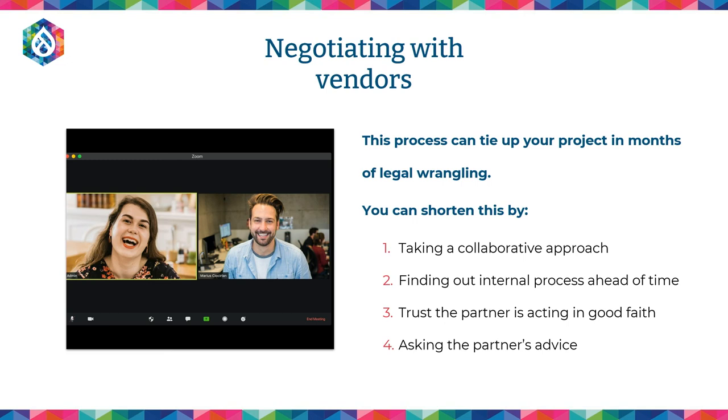And that brings us to the last point, which is asking the partner's advice. Not to say that you're blindly trusting them, but a lot of times vendors have been through this before and they can help guide you through the procurement process. You might have only done it once or twice, and maybe they've done it 100 or 200 times. So there's a lot of value in getting some input from the vendor. Don't be afraid to ask for that.